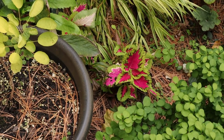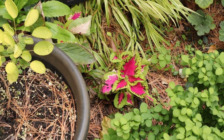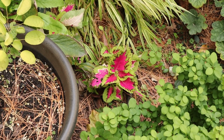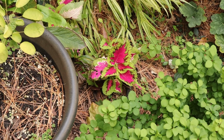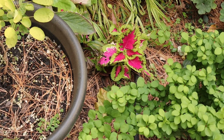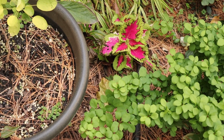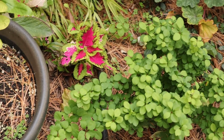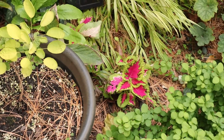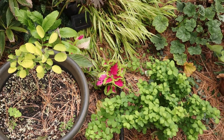I showed in the Instagram story a few weeks ago how these coleus that I pulled out of a pot and just threw here because I thought they were going to die. They came back and they've gone through a couple of freezing temperatures and they're still there. So hopefully they naturalize and come back for me year after year. That's wishful thinking, but I enjoyed that bright pop of color right in here.